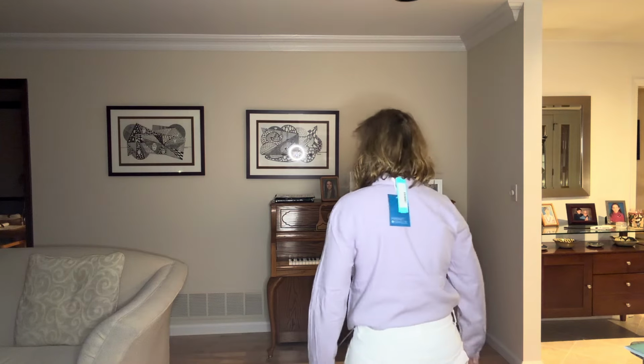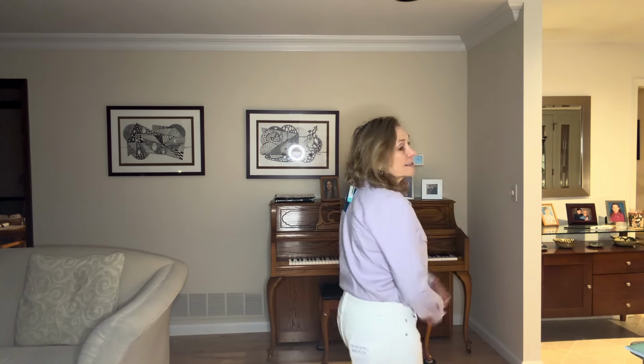All right, here is the back of it. And again, this is not my style whatsoever. So this is going to be a no. Easy send back. All right, give me a minute and I'm going to try on the sweater that I was most hopeful for, but I don't know. We'll see what it looks like.